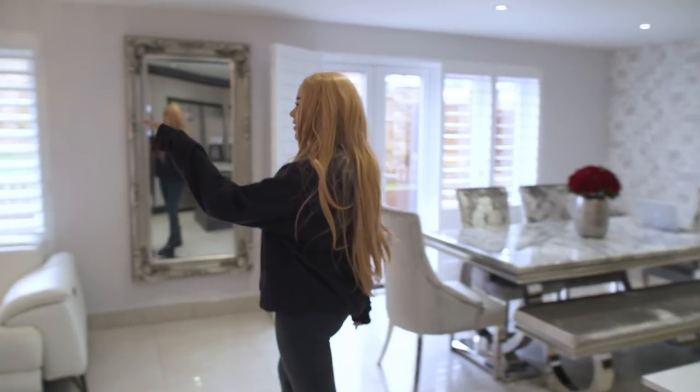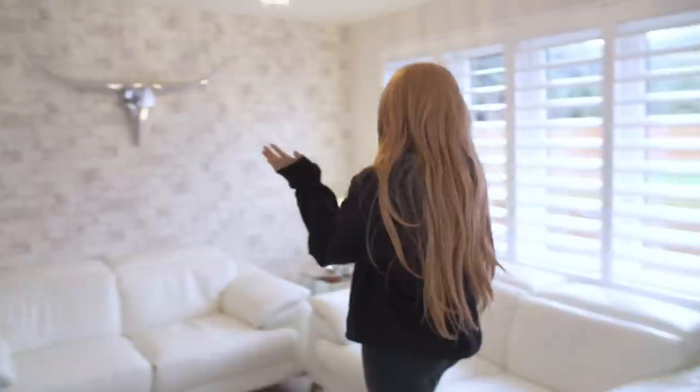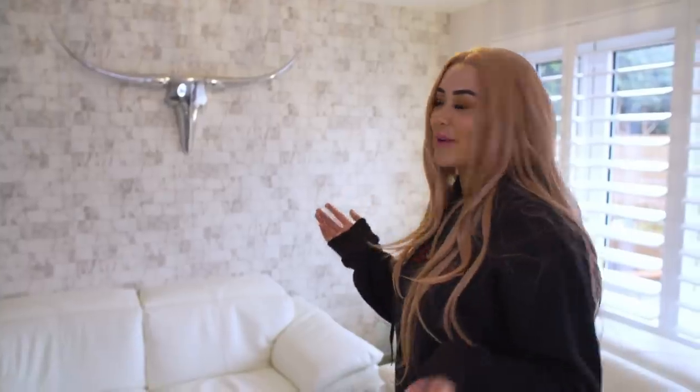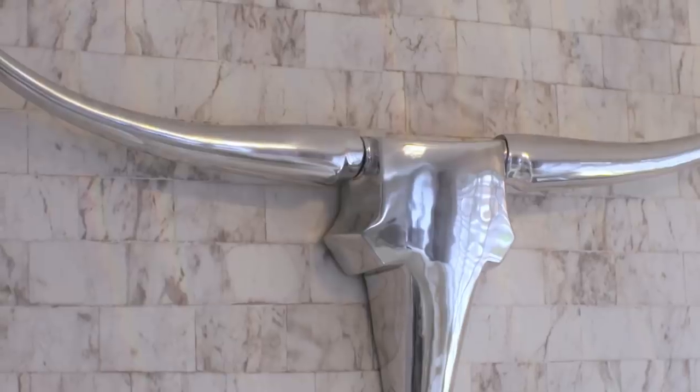I got this huge head. I wanted to get a real one, but it kind of looked a bit strange in the kitchen. I think it would have scared people. So I got this really glamorous metallic one instead.